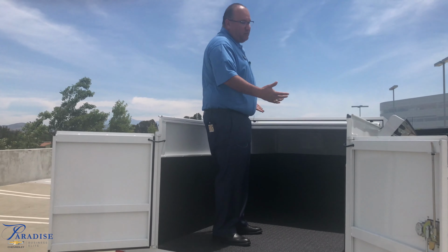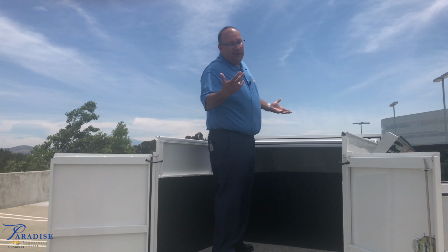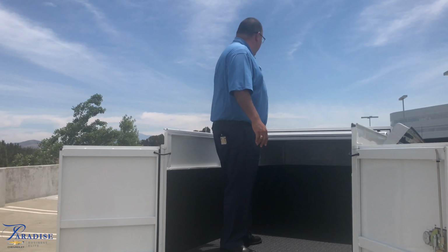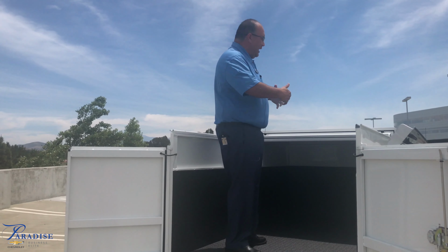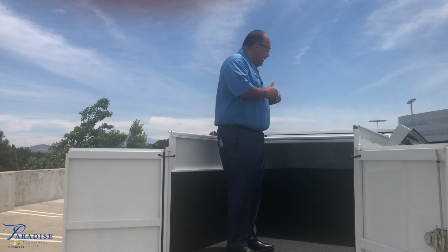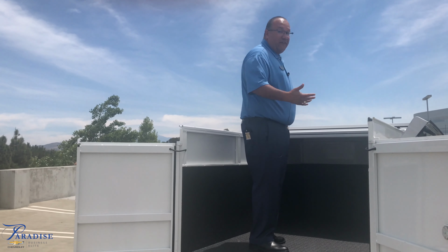Most of this stuff is actually kind of weatherproof. If it's raining, snowing, you don't have to worry too much. It keeps the elements out. It also helps secure any kind of valuables, you know what I mean? Because you can just lock them all up in here. You don't have to worry about it.